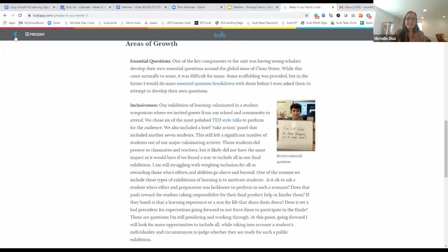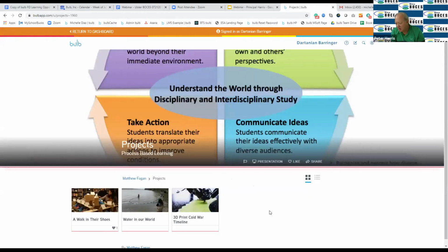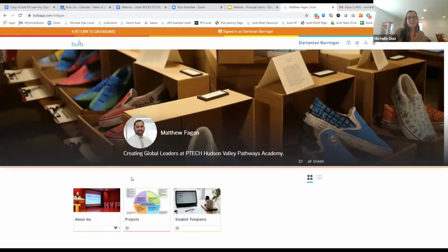So empowering kids to investigate what they wish to investigate within the context of a theme, and to bring them through the learning process that way, that's what Matt Fagan is all about. And that's what you curated here. I could go on, but that was great. Thank you so much for walking us through that.